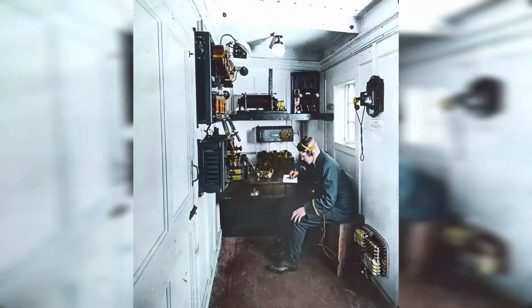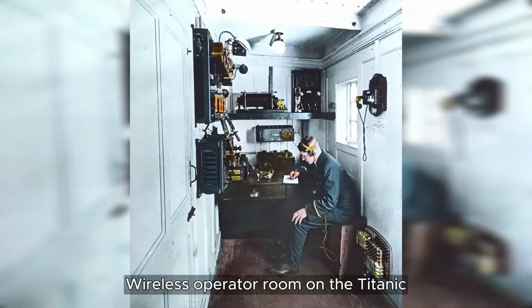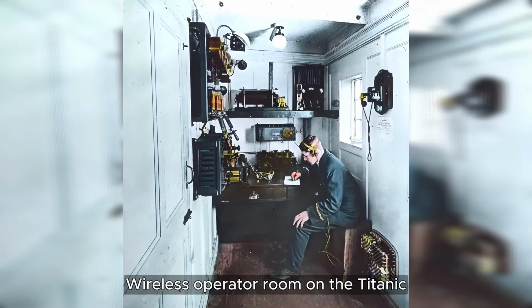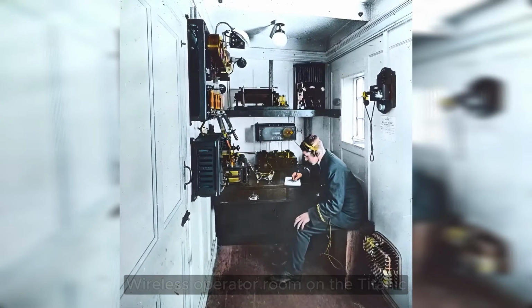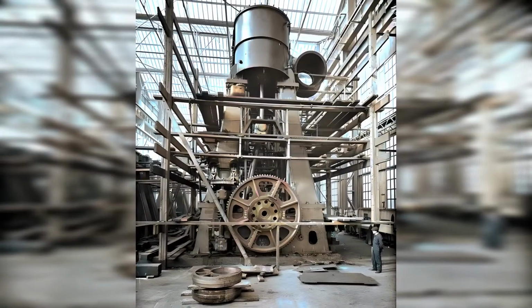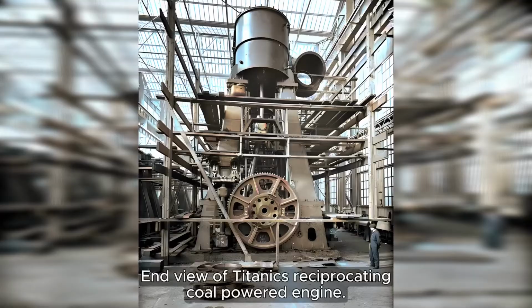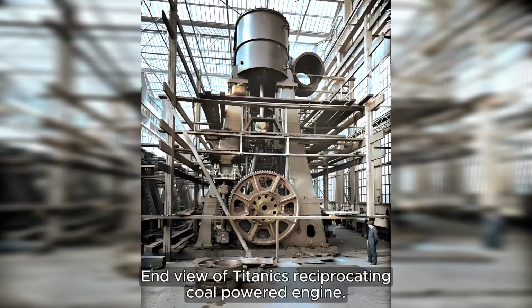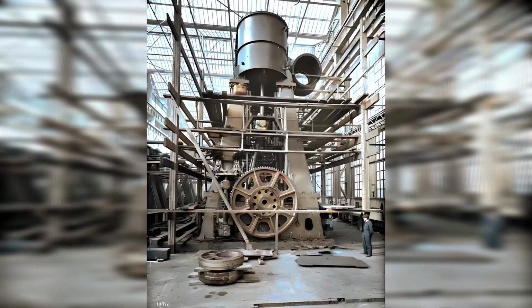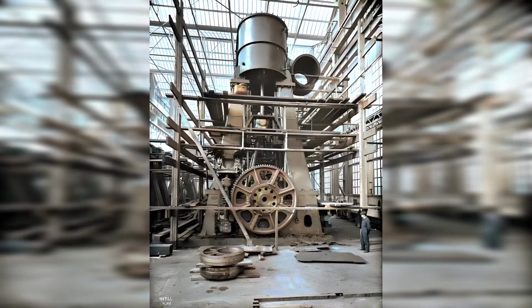On board the Titanic, communication took a giant leap forward with the use of wireless technology. This system sent Morse code messages via radio waves, a novelty for the time. The Titanic was powered by two triple-expansion reciprocating engines, each measuring 63 feet in length. These massive engines were responsible for driving the ship's wing propellers.